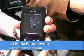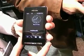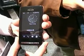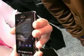So this is the Prada phone from LG that's been introduced this week at 3GSM. This is a true collaboration between Prada and LG. They've worked very, very closely on designing the phone. Prada's had input into the user interface.